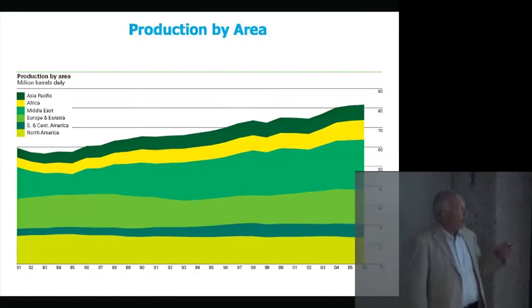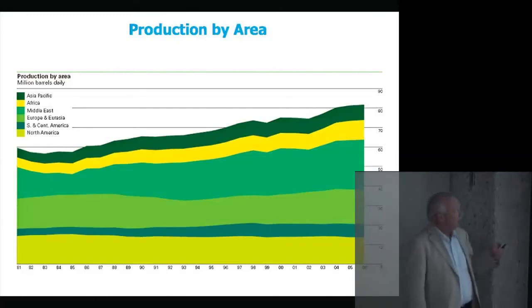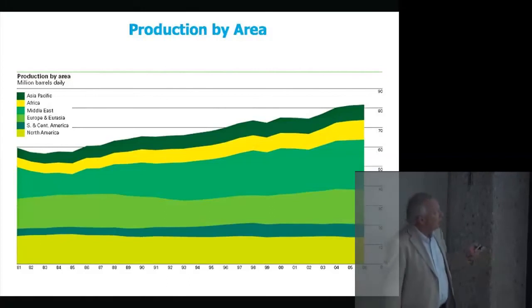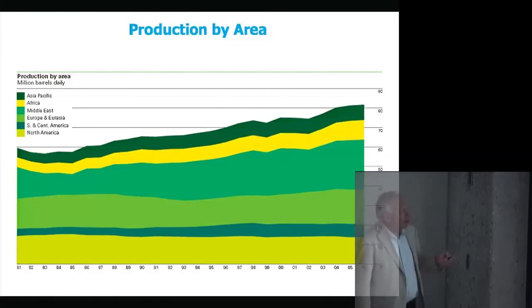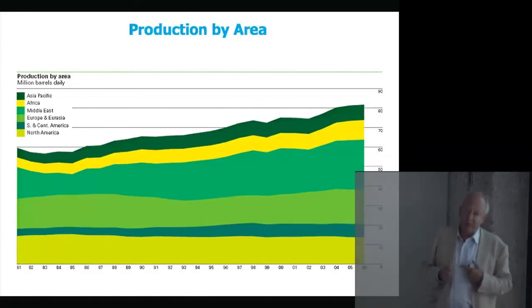And so what you see is the overall production, with a little dip here. It had to do with economic and political problems in the late 1970s, and then there's a very steady increase of about 1 to 2 billion barrels per year. If you look very carefully at these sub-segments, you see that practically the whole increase has been carried by the Middle East.